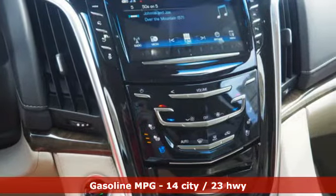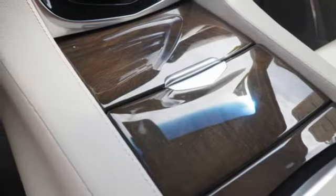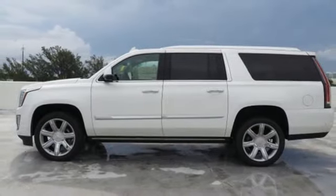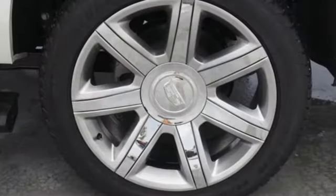Integrated navigation system with voice activation, power tilt-down heated mirrors, heated and ventilated leather bucket seats, automated parking sensors, doors and push-button start proximity key, dual-zone climate control, V8 engine, hands-free liftgate, magnetic fluid-filled shocks, and automatic transmission.